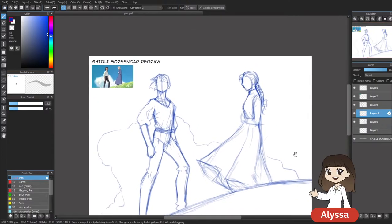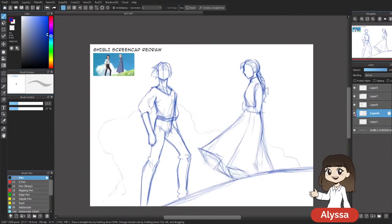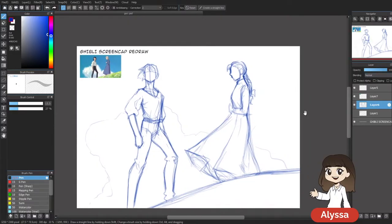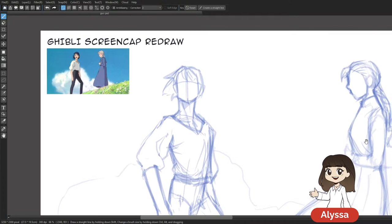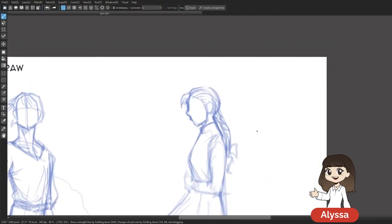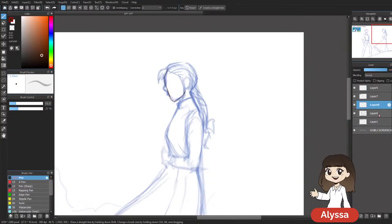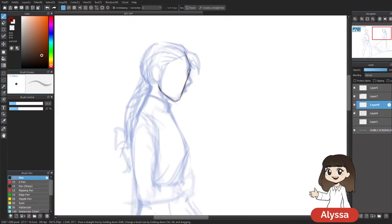Okay, so this is where I start to see that my canvas is actually a little too large. And then from here, I can clean up a little bit. And at this point, what I'm going to do is deviate from the screen cap a little bit. So I'm not going to look at it as much. I'm just going to focus on making sure things look right to me. And then I also like to work on a flipped canvas.